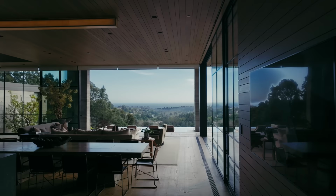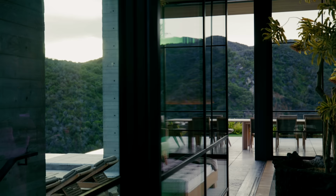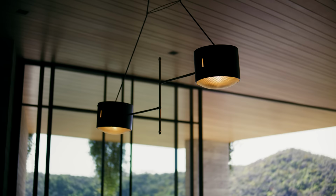We were very fortunate to have a client that really wanted everything to be perfect and also really respected our vision. This allowed us to really fine-tune every detail in the home.